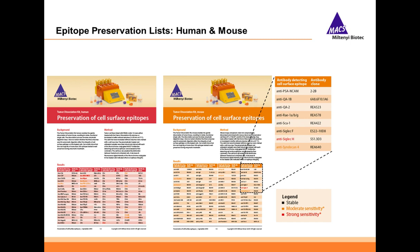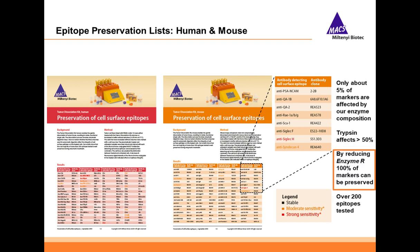We look at the sensitivity of these different epitopes to our tissue dissociation kits and to see if they're stable, moderately sensitive, or strongly sensitive. And if your epitope of interest is strongly sensitive or moderately sensitive to our tumor dissociation kits, you can preserve 100% of the epitopes by reducing enzyme R.